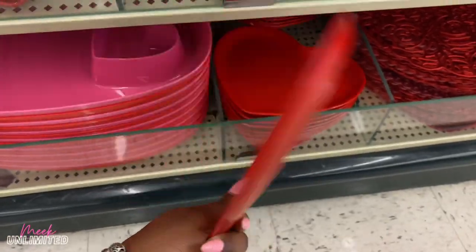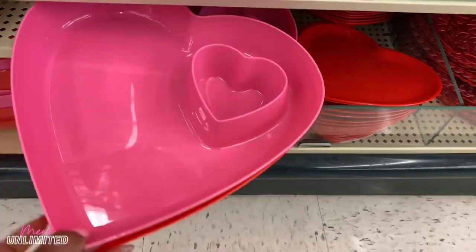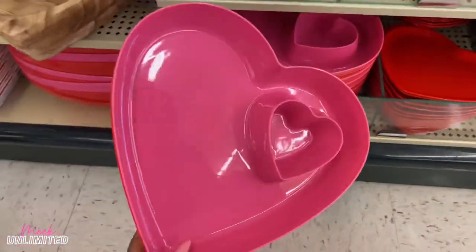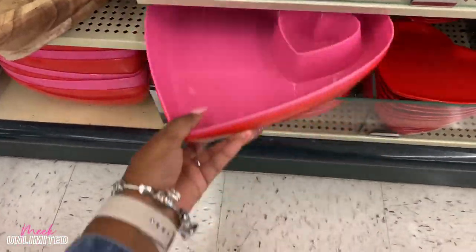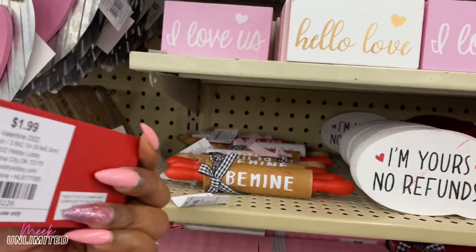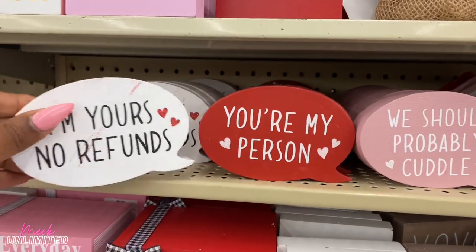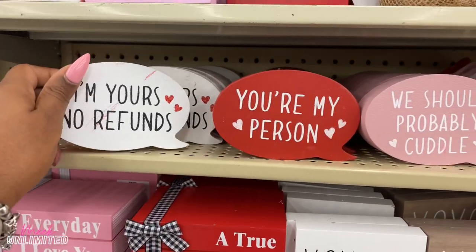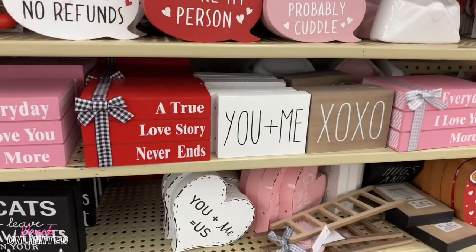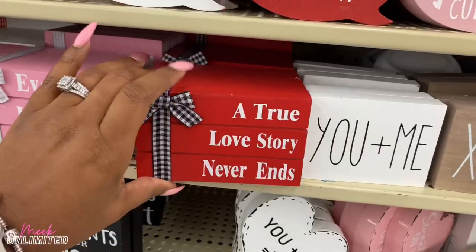This is $1.99. They have these bigger ones here. And these are $3.99. These are cute. And they have a lot of these little things. Love you more. This is $1.99. I'm yours. No refunds. $3.99. You're my person. We should probably cuddle. You and me. You plus me. $2.99. You're seeing these everywhere.